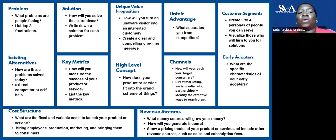What are the existing alternatives? Now, this is very important, because you can't just go to your business and pretend as if there's nobody else in the market. In Nigeria, we're like 200 million people, and there are so many more alternatives. If you come to me and say you have a business, the first thing I want to ask is, who are your competitors? Who else is in your business?